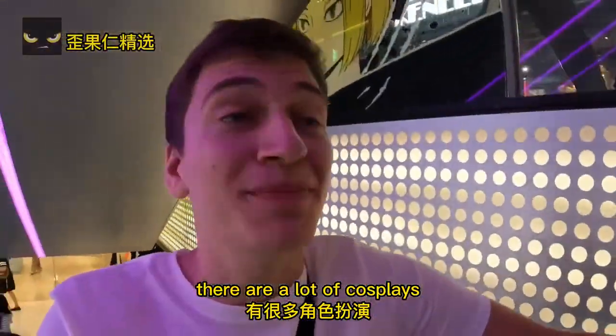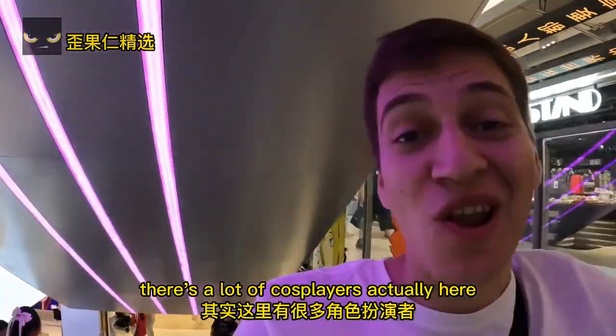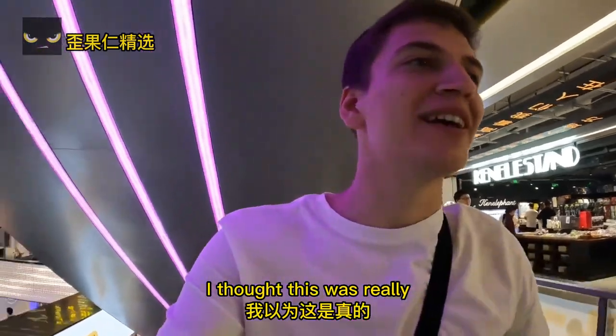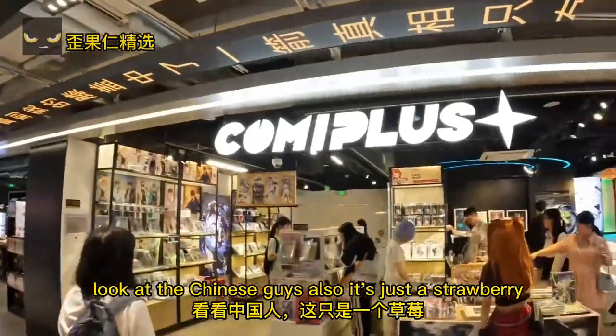There are a lot of cosplays. This is Naruto. This is Hinata from Haikyuu. There's a lot of cosplayers actually here. I thought this was really a big Japanese thing, but it seems like... look at the Chinese guys. Look at the Chinese guys also.